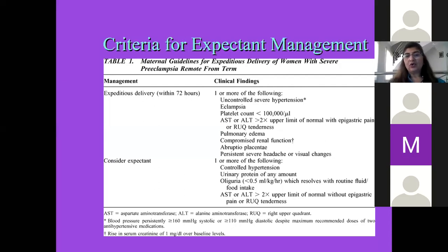Platelets are very low, or the AST or ALT are 2 times the upper limit. Pulmonary edema or signs of renal failure, when the patient presents with oliguria, or abruption, of course, then you have to deliver immediately. Expectant management is when there is controlled hypertension and urinary protein is not high. Oliguria means there is less urine, but if the patient is still making urine up to 20 to 30 ml, then it is fine. LFTs may be more than 2 times the upper limit, but with no epigastric pain or right upper quadrant tenderness.